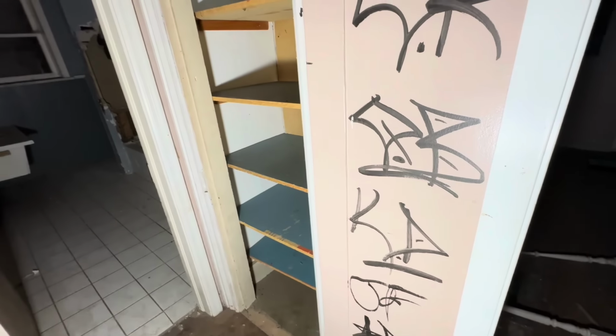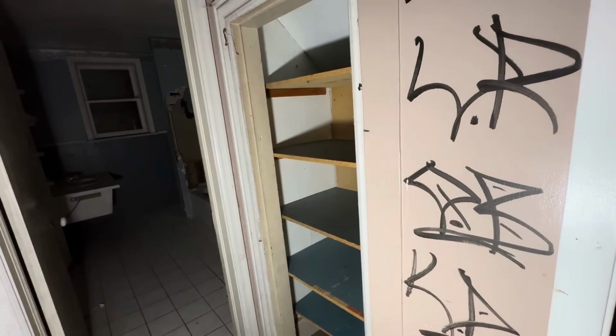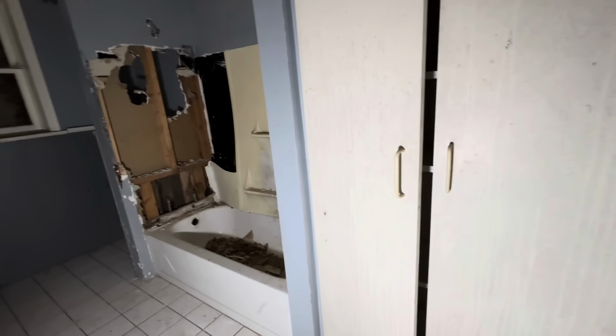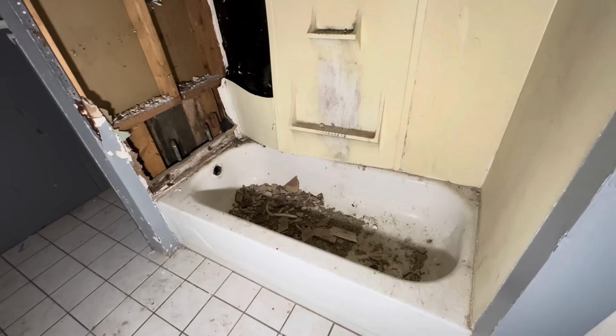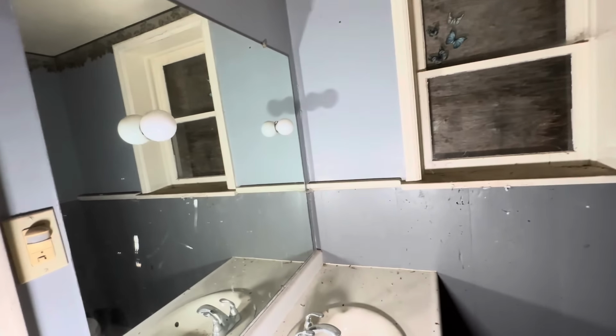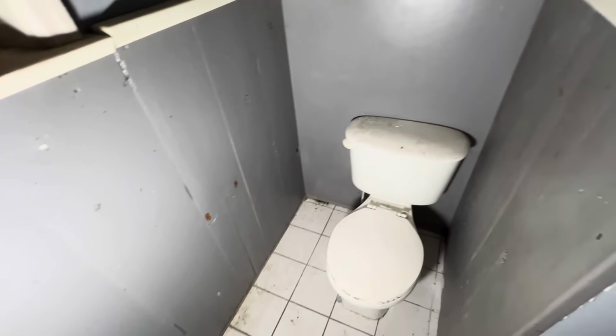So we got a few more rooms here on the main floor before we head up. Unfortunately, somebody's graffitied this place. Oh, guys, there's so many. The wind's making so many weird noises. Bathtub. Yeah, so this is your main floor bathroom. Toilet.